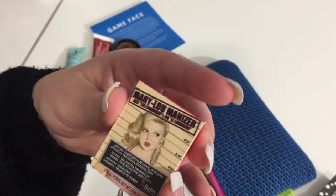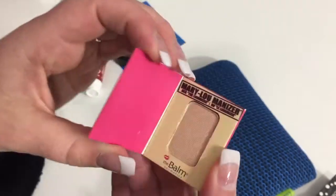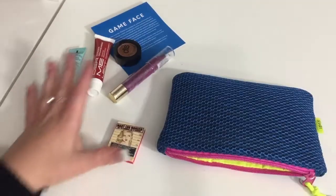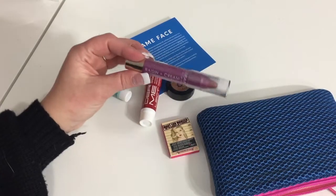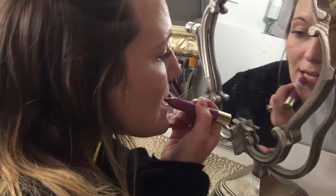This one is the highlighter, a shimmer, an eyeshadow. So it's a lot of things. I have a bronzer that came in this and another eyeshadow. They're really cute. So that's what I got this month. Nothing too exciting. I like when I get mascaras and things like that, but this stuff's still pretty cool. I want to try this out. I don't normally do bright colors on my lips. I'm normally very much a nude color type person, but it's not bad.